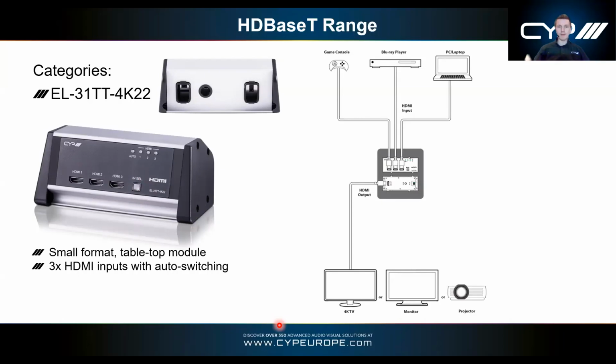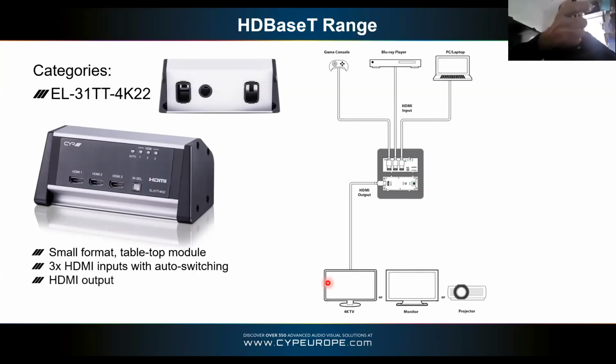On the right you'll see a basic diagram setup of this. At the back you've got the HDMI output on the right, and then the little circular one is a mini jack for RS-232 control, so if you wish to integrate it into a wider control system, you can. And then the one on the left is the power.